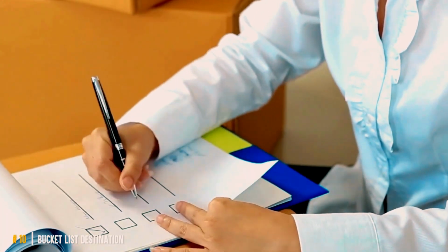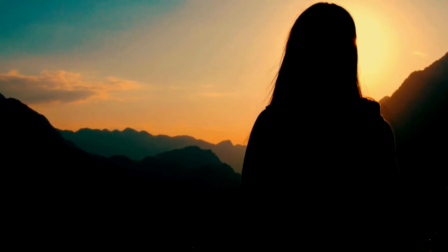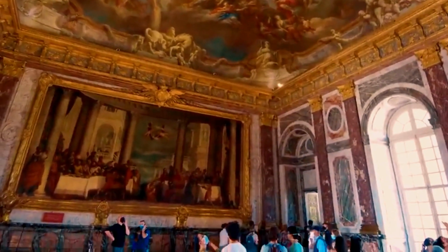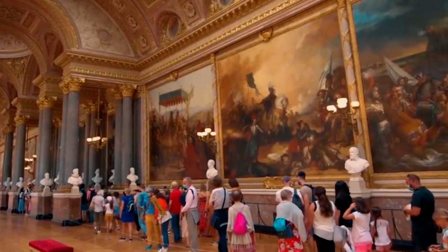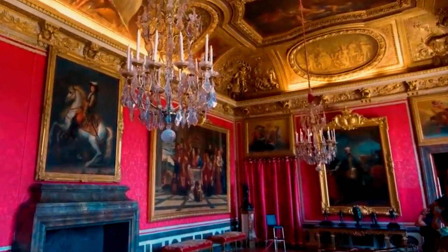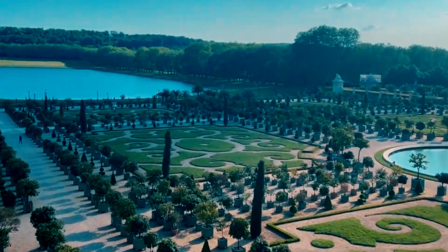Number 10. Bucket List Destination. The Palace of Versailles is a dream come true for many people who love history and fancy things. Imagine stepping into a time machine and finding yourself in the middle of a fairy tale. That's what visiting Versailles feels like. It's this huge, magnificent palace in France that used to be where the kings and queens lived a long time ago. People from all over the world dream of going there because it's so fancy and beautiful. When you walk through the palace, you'll feel like you're in a movie or a storybook. Everything is so grand and special, from the fancy decorations on the walls to the beautiful gardens outside.